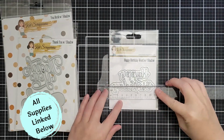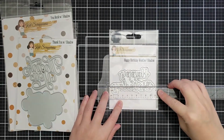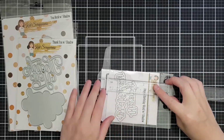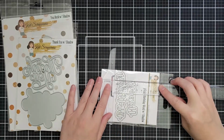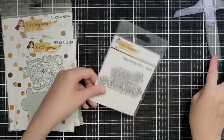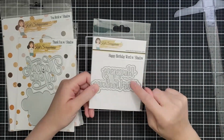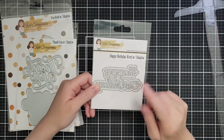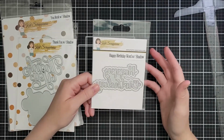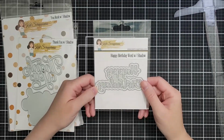And this one is like 4 inches across at the birthday. So that'll fit either direction on an A2. And then we're looking at about 2.25 inches high. That's a good size. Sometimes I really like when my word dies can really take the center stage on a card. So I don't have to do that much if I'm in a hurry.